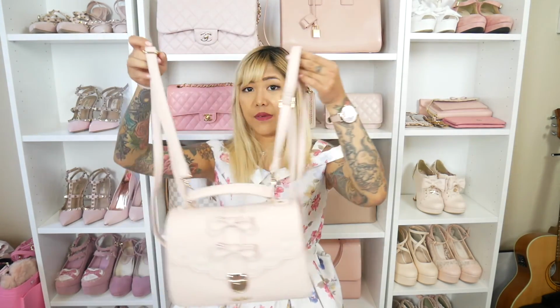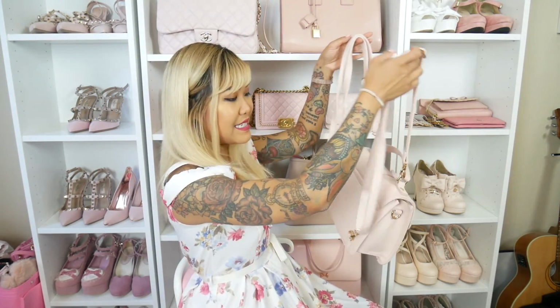So this is a Liz Lisa 3-way bag that I've shown you before, and the reason why it's called a 3-way bag is because not only can it be worn just as a crossbody or shoulder bag, it can actually be worn as a backpack. So these bags come with 2 straps, like you can see right here, and they are adjustable from these little knobs right here, so you can use just one as a long one for a crossbody or shoulder bag, however you can use 2 as a backpack.